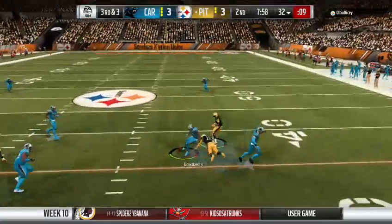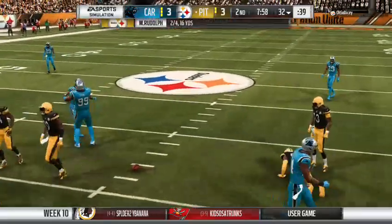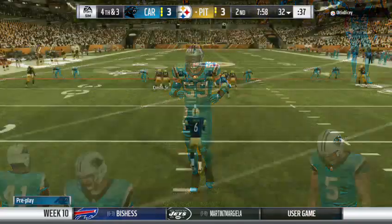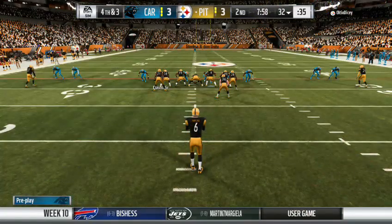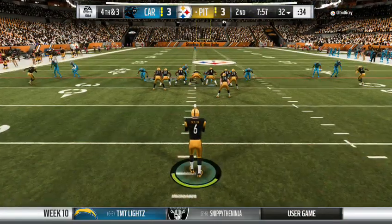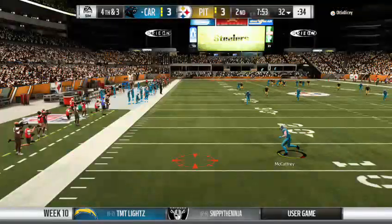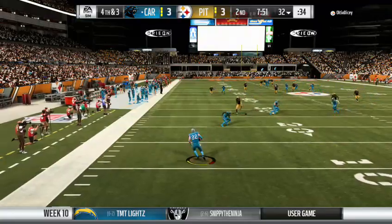Rudolph on third down, and that is incomplete. The all-pro linebacker Luke Kuechly right there on the coverage, stride for stride. Well, he leads the NFL in interceptions and nearly added to that total. Got his hand on it, couldn't quite corral it. It's been a Pro Bowl-type season for him, and the term ball hawk really comes into play, doesn't it?